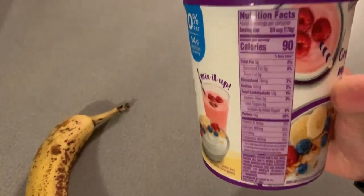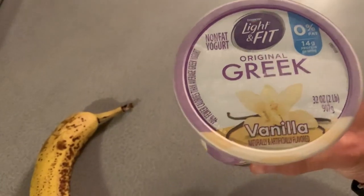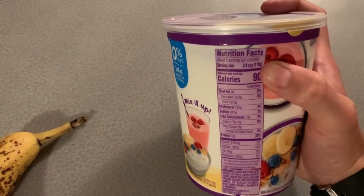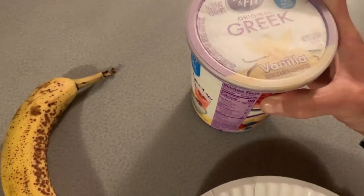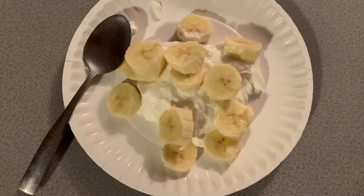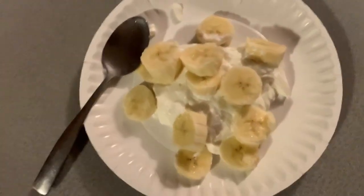So for my breakfast, I'm gonna do 1 serving of this Dannon Light and Fit Greek yogurt. So all I have to do is look at what 1 serving is. It's 3/4 of a cup, or 170 grams. And I have a scale, so I'm gonna just weigh out 170 grams. And then I'm also gonna cut up this banana and have it in there. So this is what it looks like when I'm all finished with the banana in there. And this would be a pretty typical morning breakfast for me.